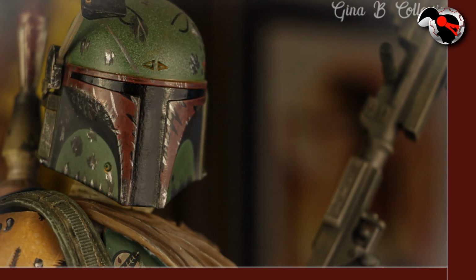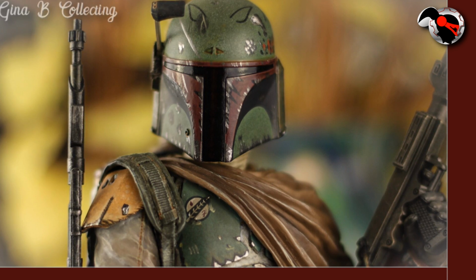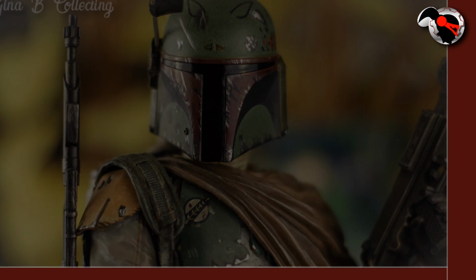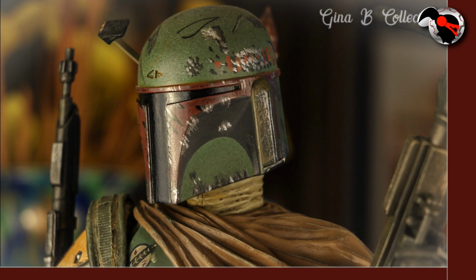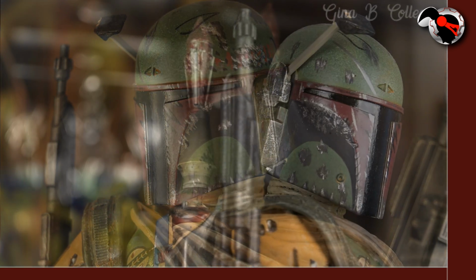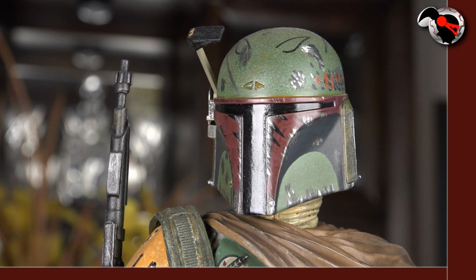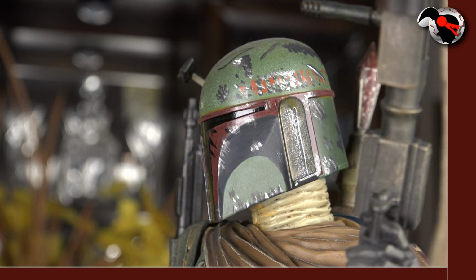It really reverberates well with this tough interpretation of Boba Fett. Indentations, abrasions, scuffs, they can all be seen from every viewpoint. And the general paint scheme appears as if the green paint has chipped off or peeled off the helmet. For me, all of these markings make me feel as if the helmet has been through daunting battles and altercations.